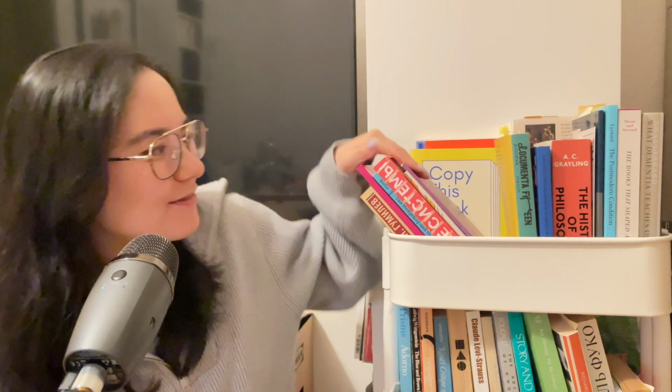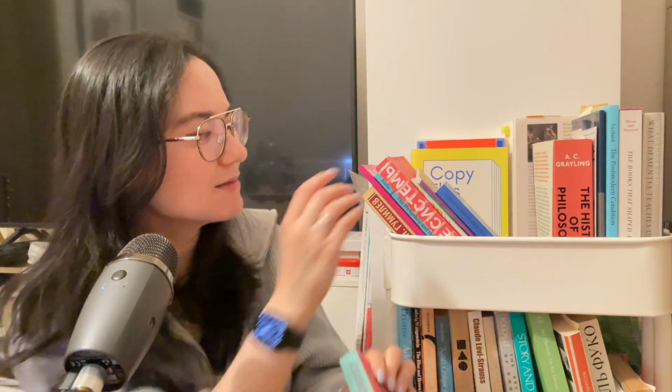Here I have a couple of catalogs of, for example, Documenta 15. That is a very big and important art festival here in Germany that takes place every 5 years. So I visited last year. These are the materials that I got. Obviously not gonna throw them away.